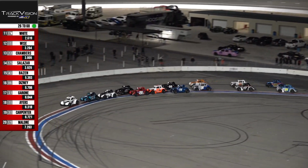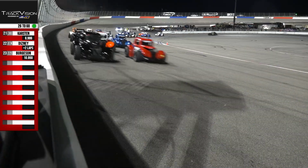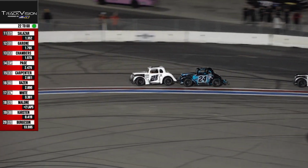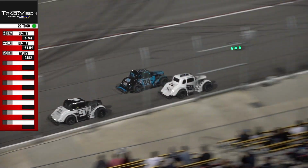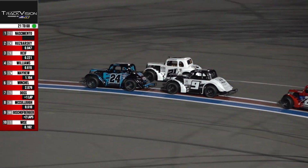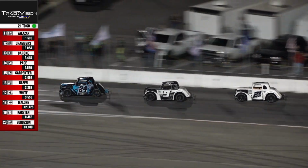Rusbarski is going to clear Rife into turn number 3, and now he's going to set his sights on your leader, Nascimento. But Rusbarski has been all over that rear bumper. Pushing and shoving. And he did. Now, I know Nascimento was getting ready to use his bumpers. I don't know if he anticipated using his rear bumper a lot. And he's going to bring along Rife from the 9.